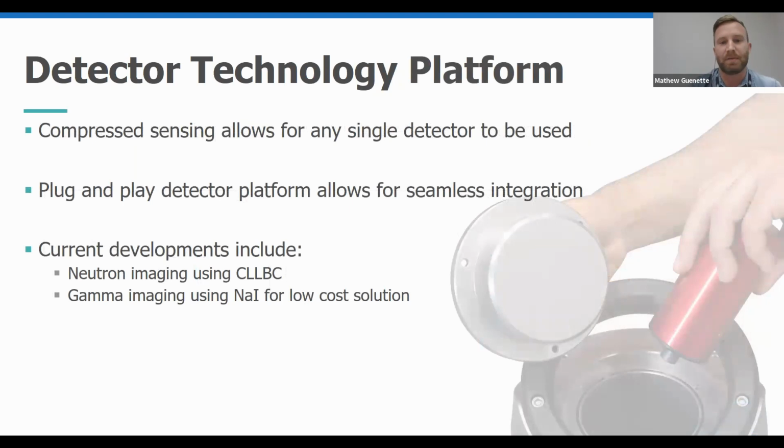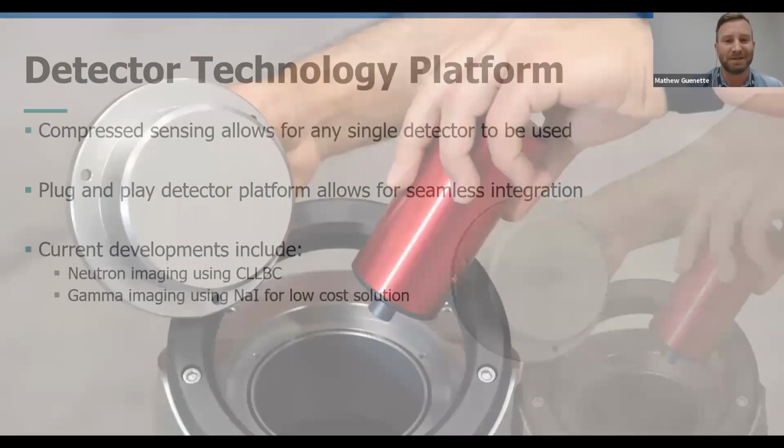And so as I said, it's a plug and play detector platform, so we can change the detector in the same system for different applications, for different dose rates, different resolutions, or different price points, I guess. At the moment we're experimenting with HPGe imaging, so high resolution detector imaging in there, and also trying to image neutrons as well, which we've had some success with, but that's for later on the roadmap of development. And here's a nice photo showing how easy it is to change the detector.